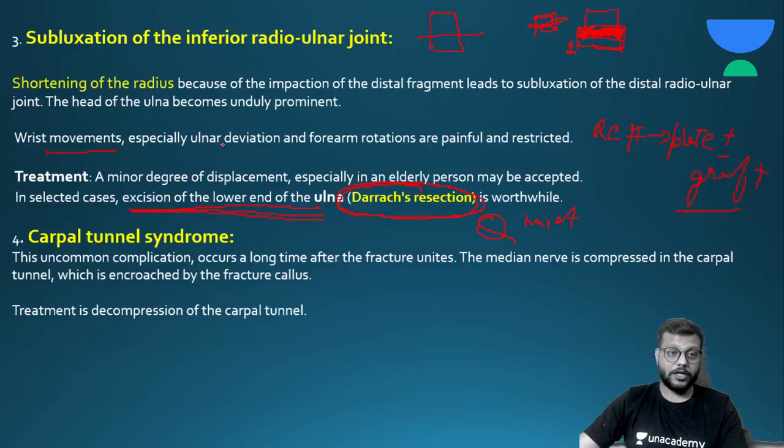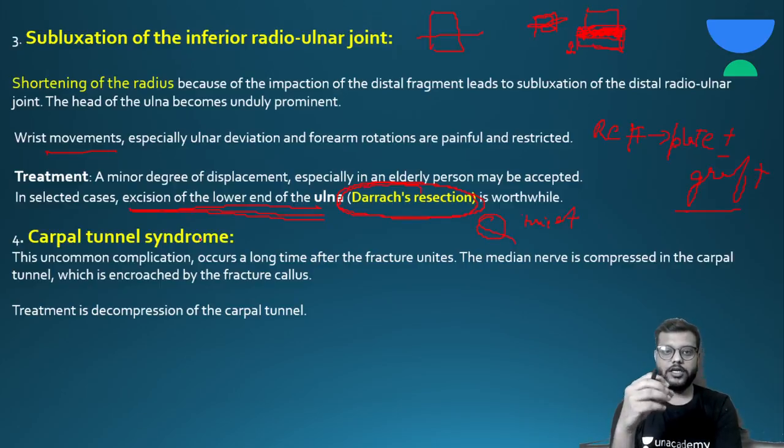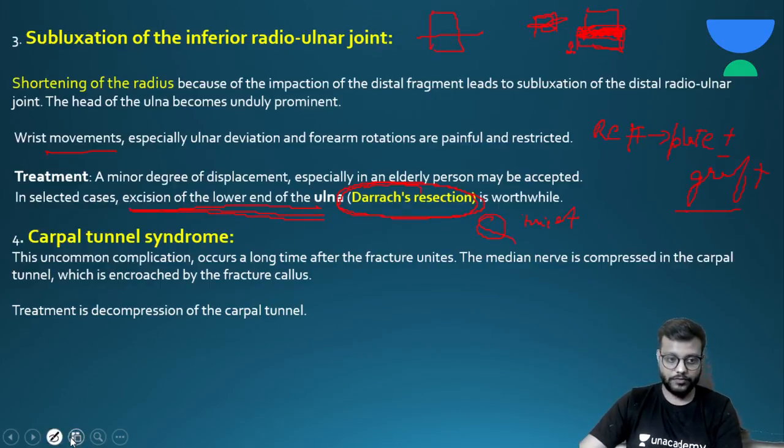Now other complication is carpal tunnel syndrome. You have to learn all these complications only for a prof examination, otherwise इन complications से जो एक दो questions बन रहे हैं NEET PG के लिए आपको उतना ही ध्यान रखना है, ठीक है। But if you study conceptually like we are studying अभी, so it will be more easier for you to learn, ठीक है. So study conceptually.